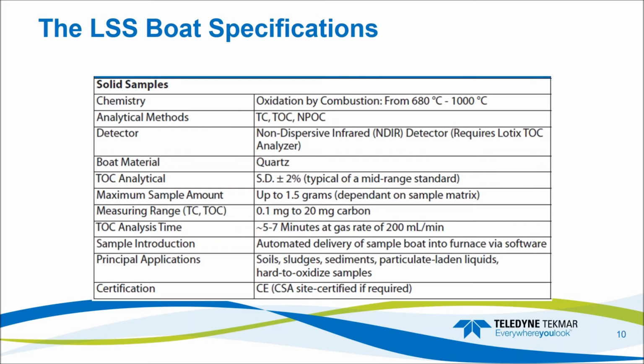The analytical precision is plus or minus 2% standard deviation for a mid-range standard, so it's very, very precise. And the boat can hold up to 1.5 grams of sample, but again, that depends on the sample matrix and the density of the sample. It can perform 0.1 milligrams to 20 milligrams of carbon, and the analysis time is 5 to 7 minutes or less, I've seen, at a gas rate of 20 mils per minute. It is also CE certified, which is a European Union safety regulation, so we have put it through rigorous safety testing.